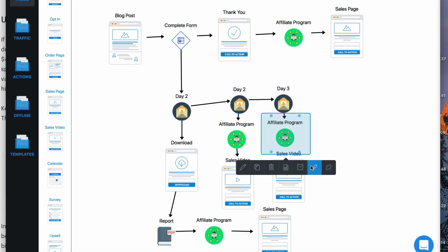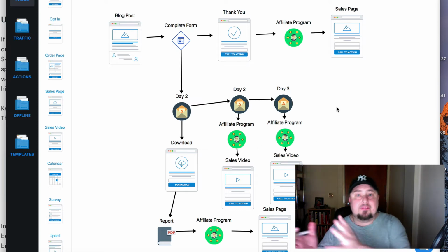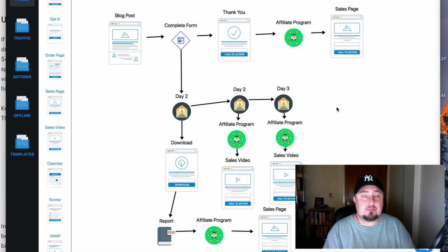So these can be different offers. They can all be the same offer. It doesn't matter, because it's about delivering value and then the pitch. That's really important. So if you have the value side figured out, then making the pitch is pretty easy, because it's just going to be a product, a recommendation that matches with the value you've already delivered. So you can repeat this sequence.